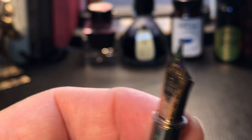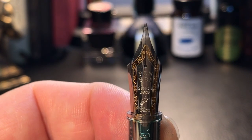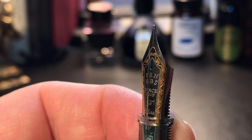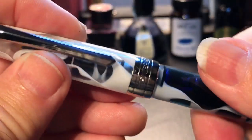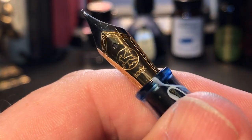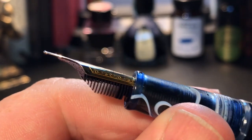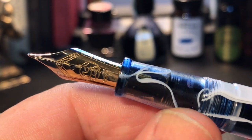You can also pull the number 6 nib out of that collar and replace it with other brands like Yovo, Bock, Nemosine, that kind of thing. For example, here is my 309 that I just did a review on, and that is a number 6 fine Bock nib that I've got in there, and it works beautifully.